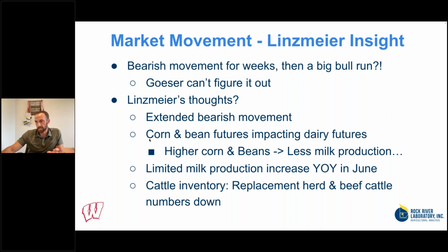The analysts and projections have seen corn and bean futures bounce around, and these certainly are having an impact on dairy futures. As the analysts have projected higher corn and bean prices, they're speculating, likely rightly so, that there is going to be maybe a little bit of cutback in feed costs or supplementation and less milk production. So that's one thing to bear in mind over the next month. If corn or beans move up or move down, that will have an impact on projected milk futures as well.